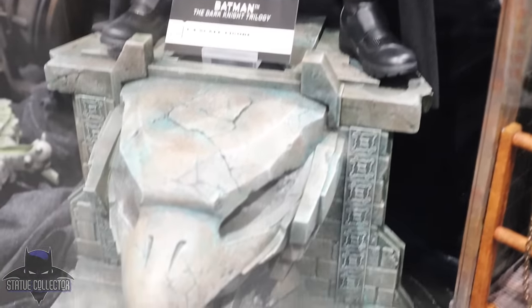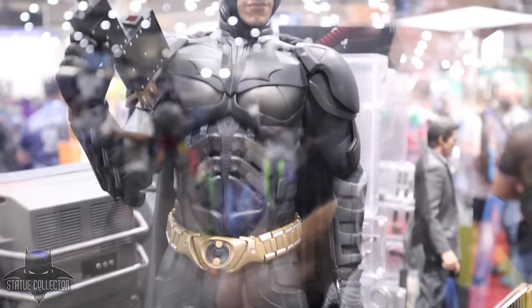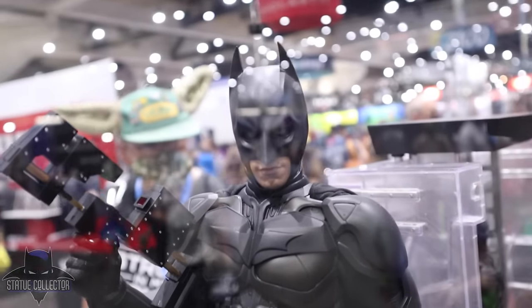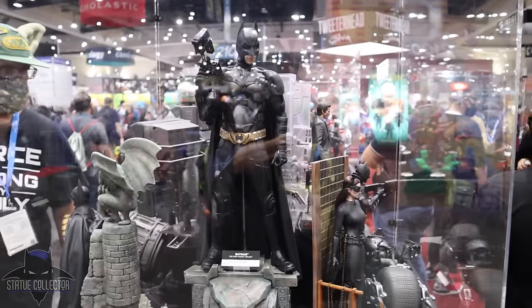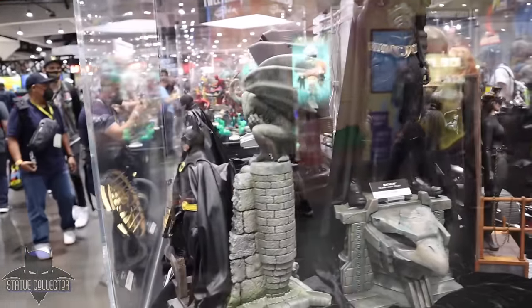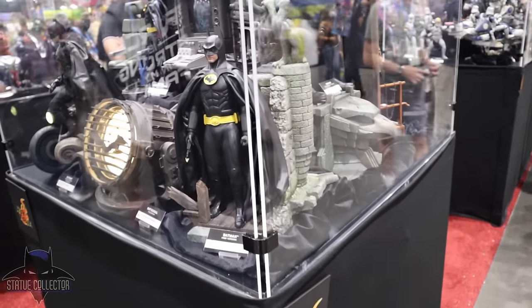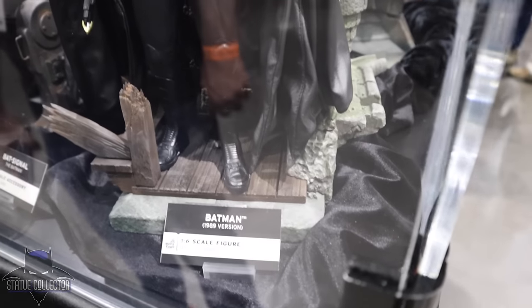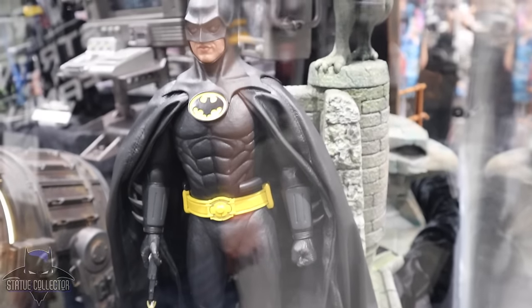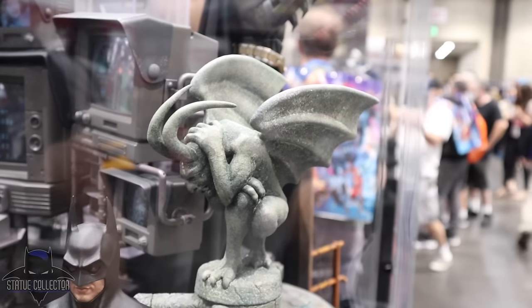Now, this is the quarter scale. Right here, real nice size piece. An idea of the size of him. This is a Batman 89, and I believe this is all brand new. So this is a brand new version of him, 89, with the gargoyle in the background, which is great. That's where Joker got tied up.